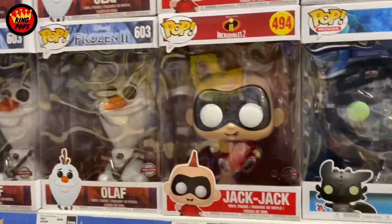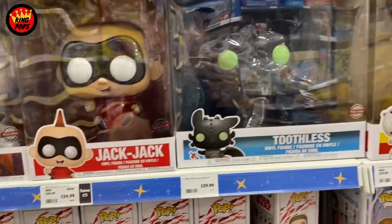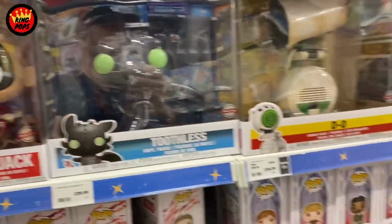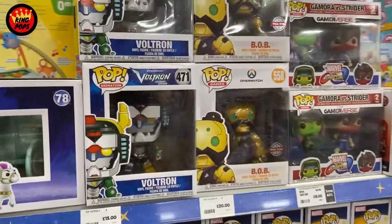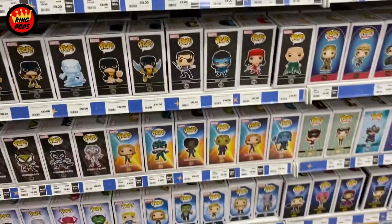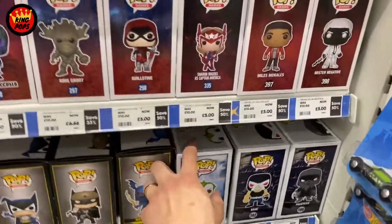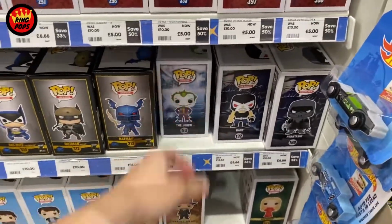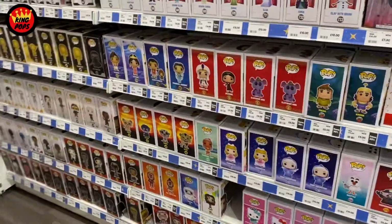We've got some 10-inch pops on the sale. $24.99 for Jack. And then we've got special edition 2 plus for $29.99. That's a massive pop. Overwatch BOB, £20. But just a lot of a mix of commons. We have this special edition Joker, the Chrome. Seen quite a lot of him. But nothing here in the Entertainer that stands out. So I think we're going to the next shop.